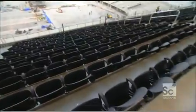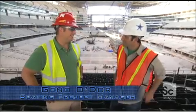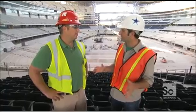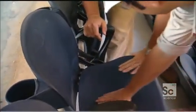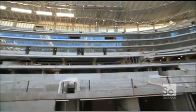When I was a kid, I used to go to Shea Stadium. Very uncomfortable. These don't look like this. No, your keister was hurting at the end of the game. So the key is that you're supposed to be sitting for 3 hours plus, and you're supposed to be comfortable the entire time. Very comfortable. The seats are ergonomically designed for comfort, but also to maximize the versatility of the arena.